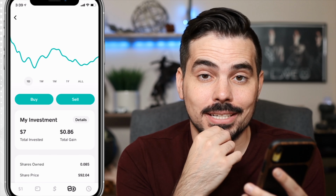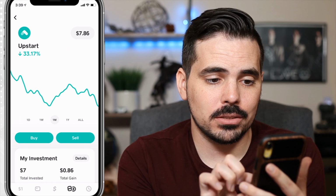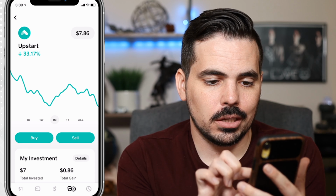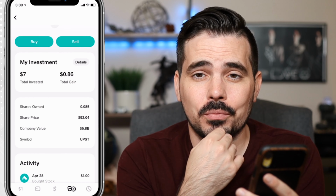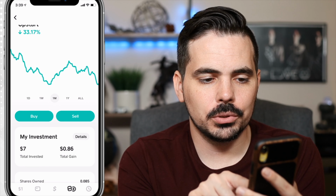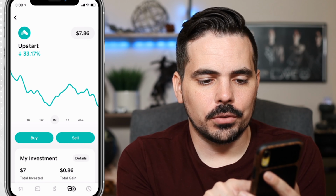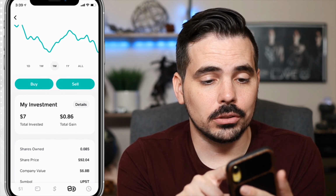We're only up 86 cents, and I say only because we were actually up pretty significantly. If we go back to, I don't know what part it was, but we obviously are up on this one, but we were up for a little while. You could see this bump up right over here. This part was we were doing pretty well. Like we were up a couple of dollars altogether.